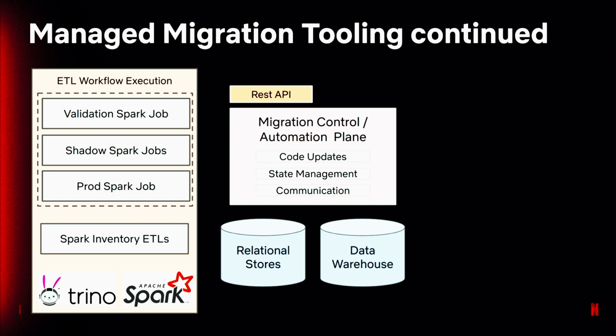shadow Spark jobs. Apologies also, I'm a little nervous right now. So I'm gonna keep checking through.